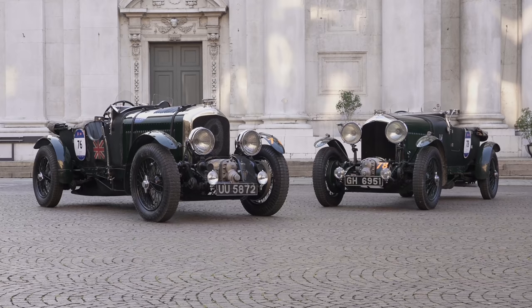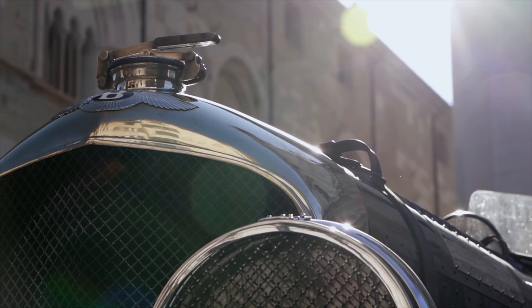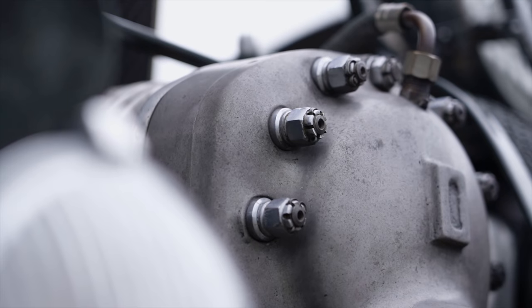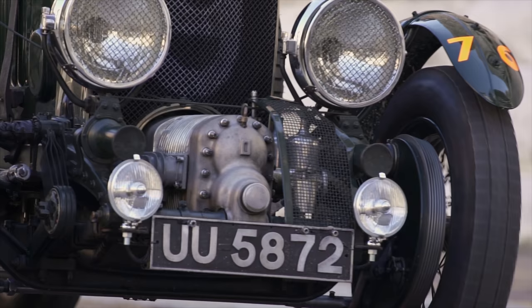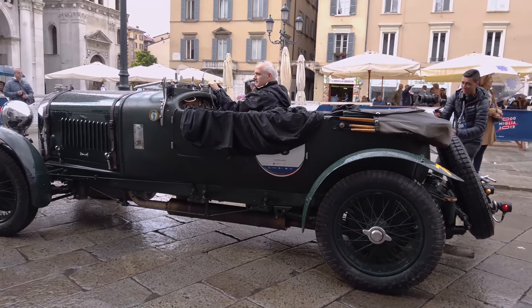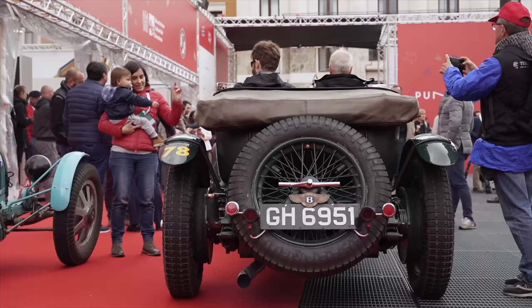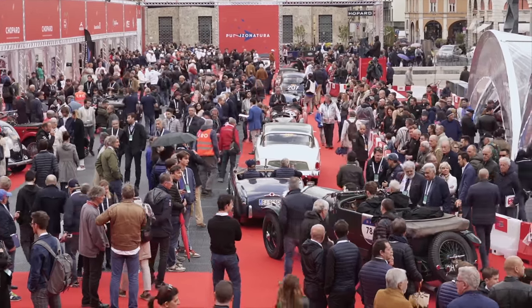Bentley entered two cars into the race, celebrating the company's centenary and looking to address some unfinished business. You see, back in 1930, Bentley entered a blower into the Mille, but withdrew it prior to the start, fearing the car wasn't ready for the challenge that lay ahead. Now, 89 years later, we were there to celebrate the company's 100-year anniversary and to finish the race, and to finish well. But first, I had a little paperwork to attend to.